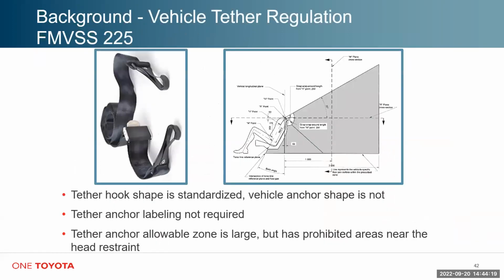So again, our good friend FMVSS 225 tells us where the tether anchors are allowed to be in the vehicle. So in 225, it tells us this hook shape that you see on the tether is standardized, but the vehicle anchor shape is not. Tether anchor labeling is not required. And the tether anchor zone is large, but it has prohibited areas near the head restraint. So this gray area is everywhere behind the seat that the tether anchor can be, except you can see this white cutout kind of behind where the head restraint would be.